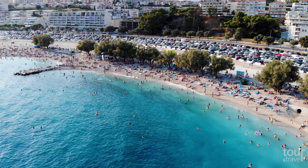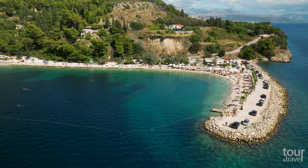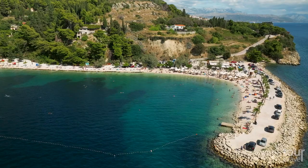Beach lovers definitely have something to choose from around Split, such as the pebbled Kasjuni Beach, only 4 kilometers away from the city center. It is one of the most beautiful beaches in the region.